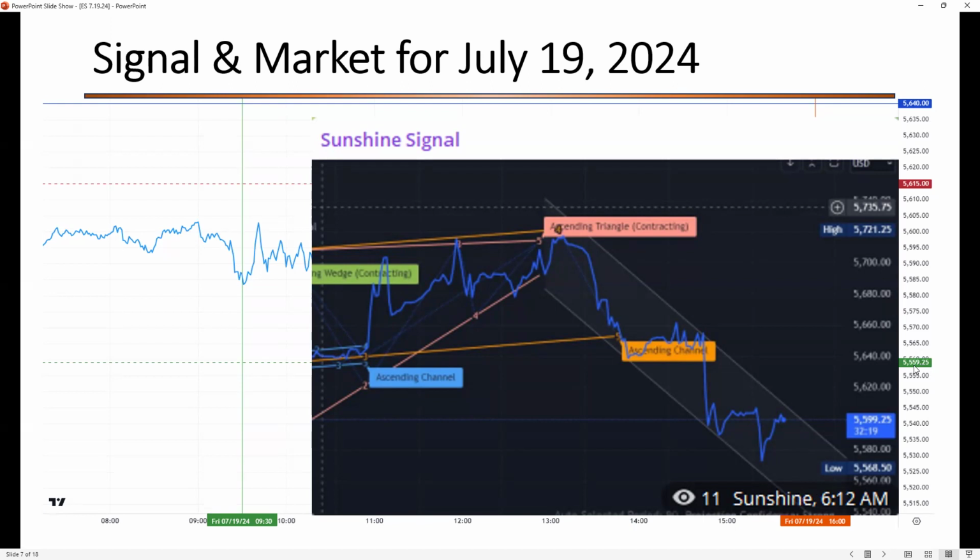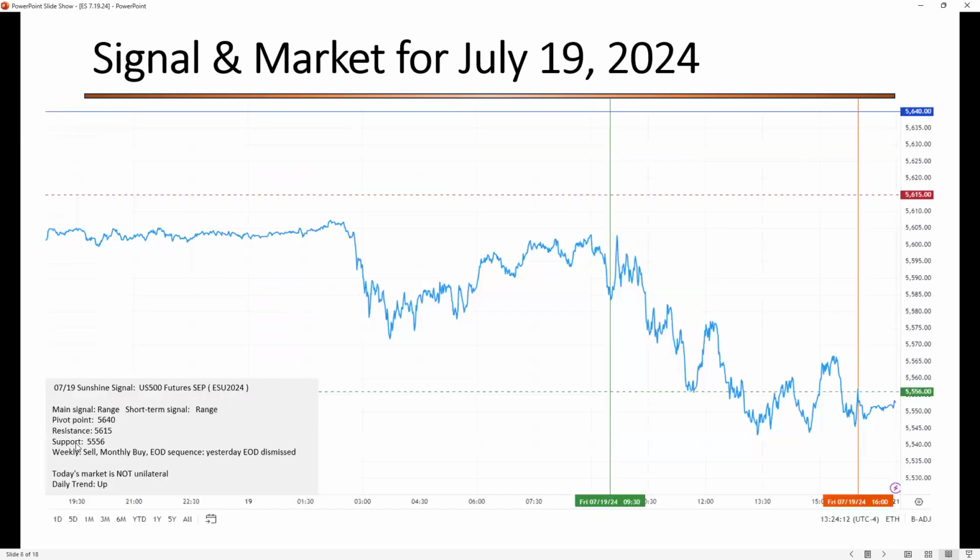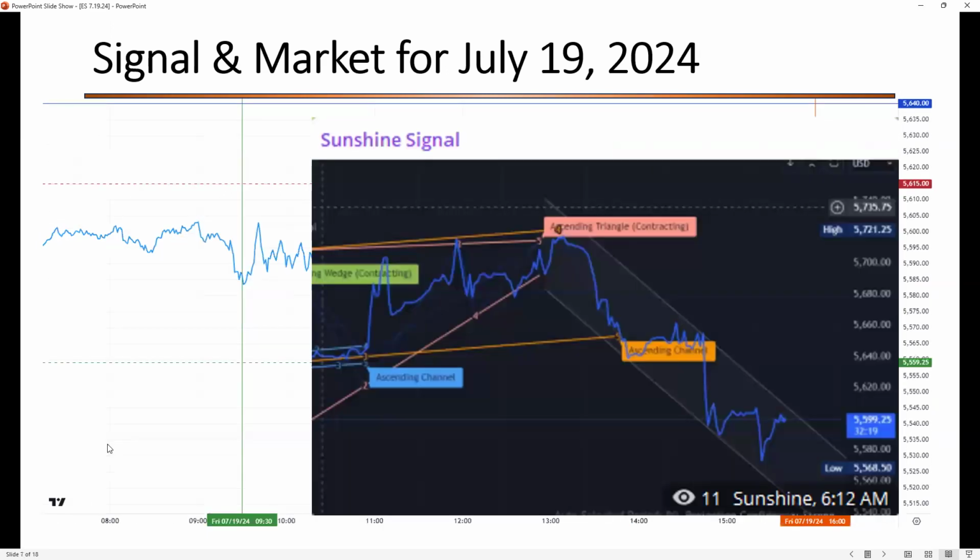Our support here is at 55.60, right? 55.56 actually is our support, and it looks like the support got inadvertently moved up a little, but this should actually be 55.56. My apologies for that.